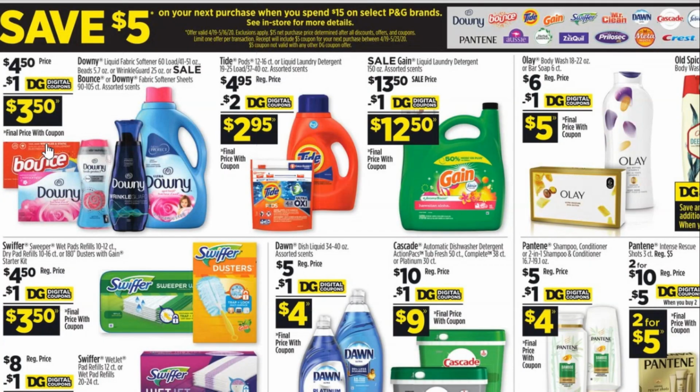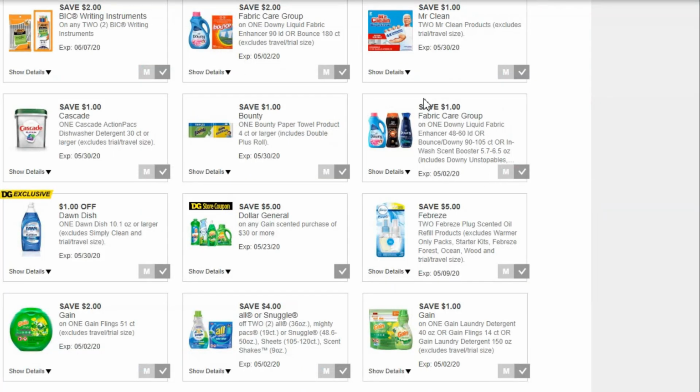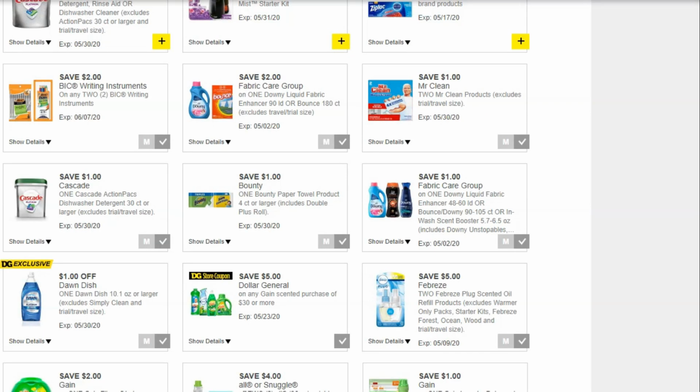Next, pick up one of the Bounce or Downy fabric softener sheets. You're looking for the 90 to 105 count. These are also $4.50, but this one we're going to use our $1 off digital coupon on, making that $3.50. The next item we're going to pick up is one of the bigger ones.